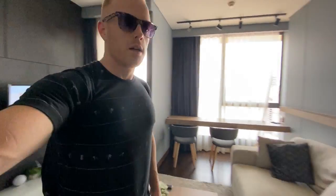It's been great, comfy bed, comfy couch, nice living room, nice lighting, nice city view, nice washer and dryer, which has been working great. It washes and it dries in one, and that's it.